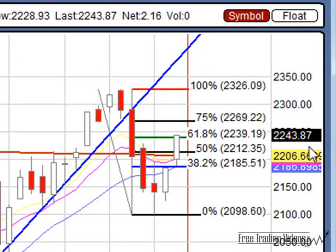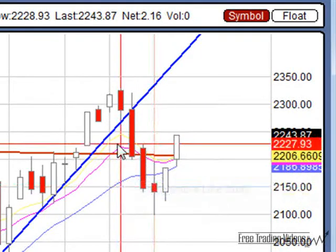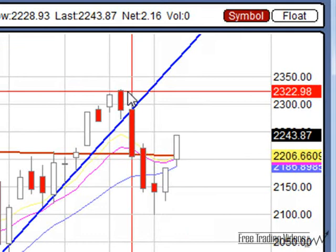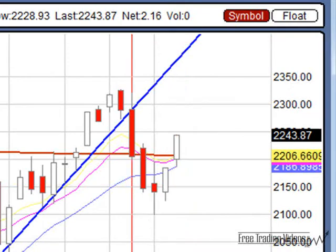And where did we close? Look at 22.43. So we're below that 22.50 area. So wow, very nice. So that's actually in favor with the bulls right there. And if this could keep going up, the question is, can we beat these new highs, 23.25 area? Can we go past that up here? That would be very interesting.